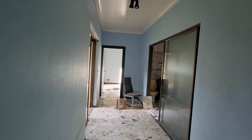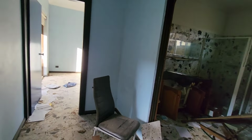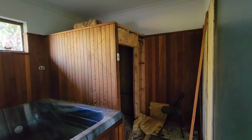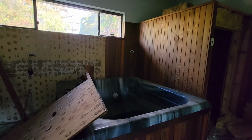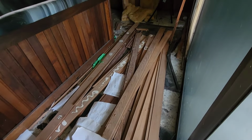What are you, a puppy dog? Wow. It's got like an upstairs area as well. Let's get to this area first. Oh, need a torch on. Wow. Oh, covered. A sauna, massive spa. That's cool. Bathroom's been destroyed. Some cedar. I've taken that off there, off the walls.